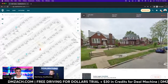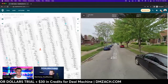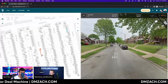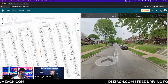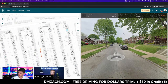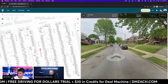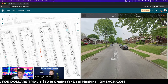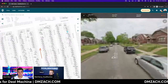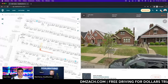Same idea. You can see the map moves as you move and turn, very similar to how it would be as you're driving around physically. You click down the street and you can see. To give a couple of pro tips for people in general, virtual driving for dollars is something you can do in any market, from anywhere, from your couch. Maybe you have a really bad weather market, especially in the winter, or maybe you've got a day job where it's hard to look at properties during the day. This is a really solid way to do it.